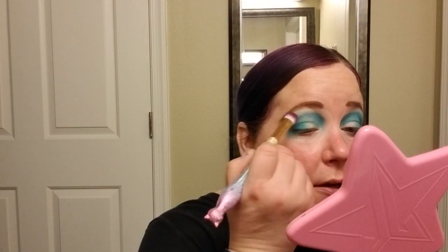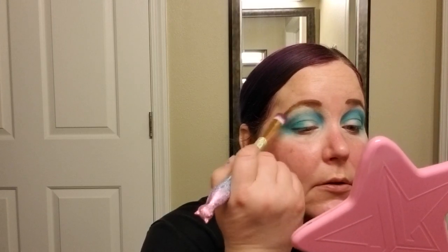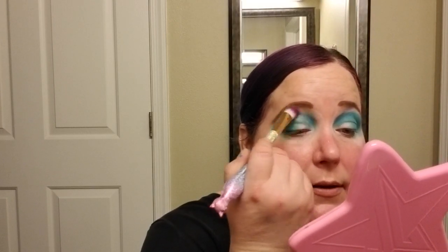Okay. So I think I'm going to take some of Lemon Drop, which is a beautiful yellowy shade, and I'm going to put that on the brow bone. That is so pretty. And in Annette's video, she used some of these as a highlight, which I was also thinking about doing when I saw this palette come out.